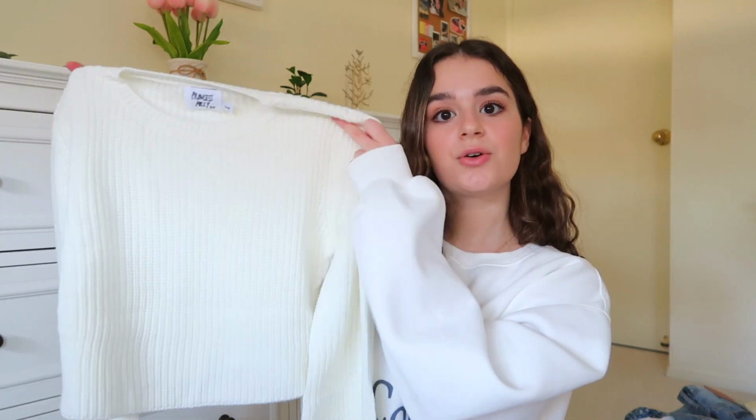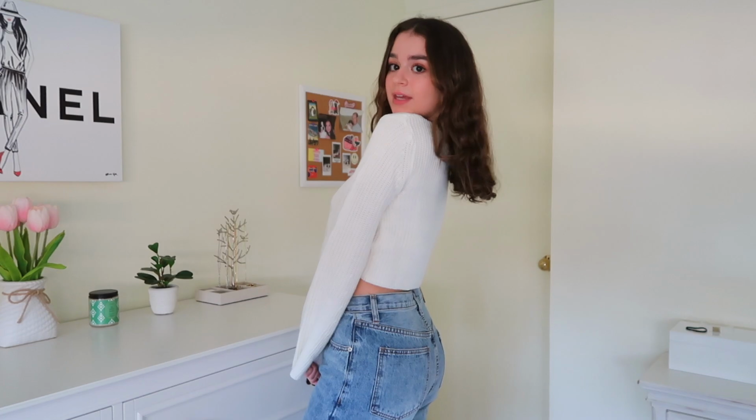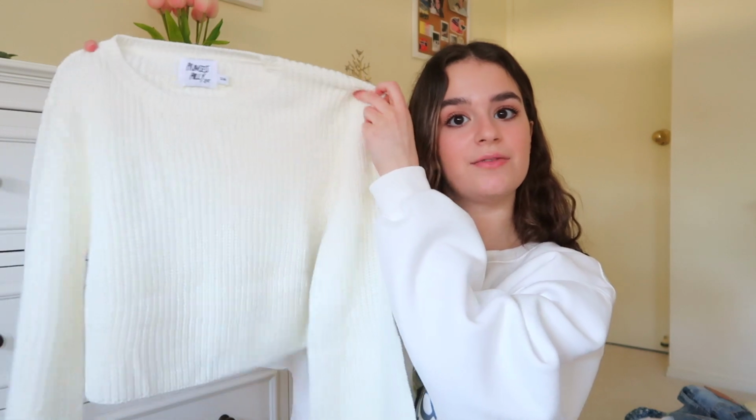So I picked up this cream colored, lightweight sweater. I was actually hoping this would be good for spring and summer as opposed to winter because I read the reviews and people said that it's very lightweight and it's also really cropped. And let me tell you, I don't regret getting it at all because it's very soft and comfortable. And I definitely could see myself wearing this out to dinner with a pair of jeans.